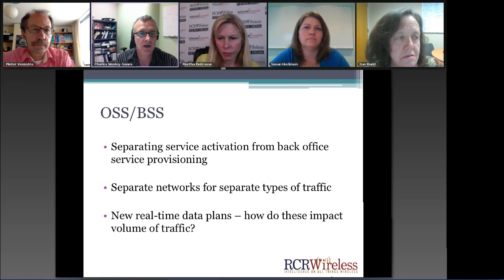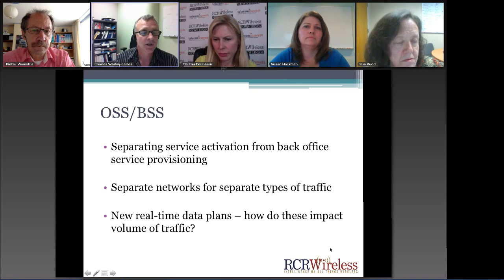But realistically, software and hardware have gotten a lot better over the years. We can handle millions of messages per second in terms of a Diameter signaling controller or a SIP proxy server. We just need to make sure those end units can also handle it, and we need to be able to control that and throttle it.